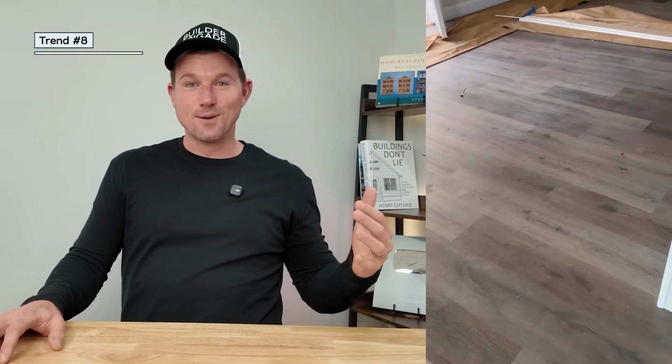Number 7 is shiplap. I'm not surprised to see this. That was huge years ago. Everyone was putting shiplap everywhere. I'm guilty of it. I've done a couple personal bathroom renovations and I plastered it everywhere. Number 8, I'm offended. Vinyl flooring and LVP.